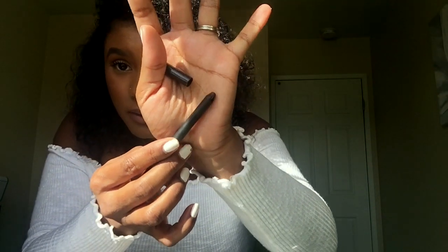And then lastly, I'm just going to do a couple more. The MAC Bittersweet lip pencil. It's a brown lip pencil. You can see I use it to death. It doesn't even have a tip anymore. I'm going to have to sharpen that. I gotta find a sharpener.